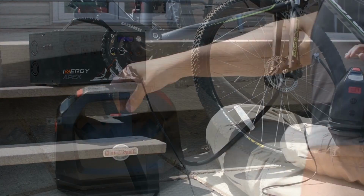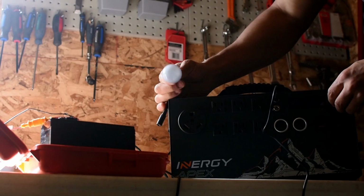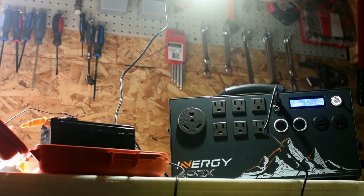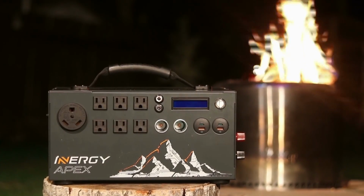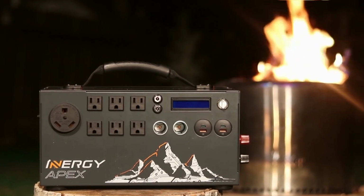The Apex doesn't have the sleek, sexy look of some of the other systems like this on the market today. It definitely has a more industrial look to it, but it's really built for functionality over fashion. So for myself personally, this is not a factor. I would rather have a unit which was chock full of usable features as opposed to something that looked really nice but lacked in substance.